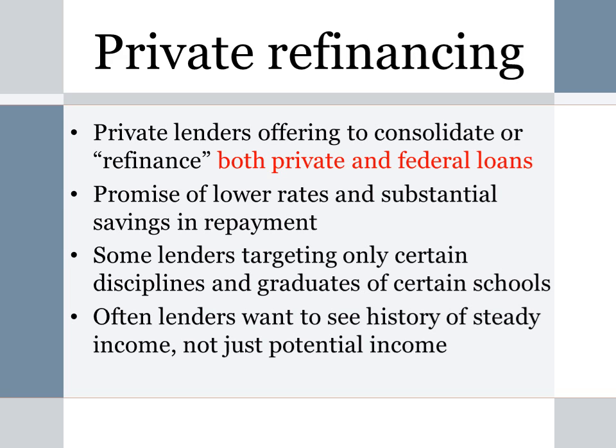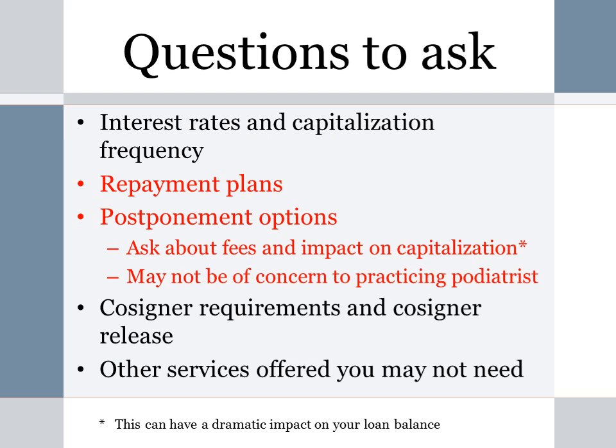So private refinancing, private lenders offering to consolidate or refinance your student loans with the promise of lower rates and substantial savings in repayment. If you are considering refinancing your student loans, private, federal, or a combination of those, there are a series of questions we would encourage you to ask of any private lender before you take the plunge and consolidate or refinance with them. Certainly ask about the interest rates and the capitalization frequency.